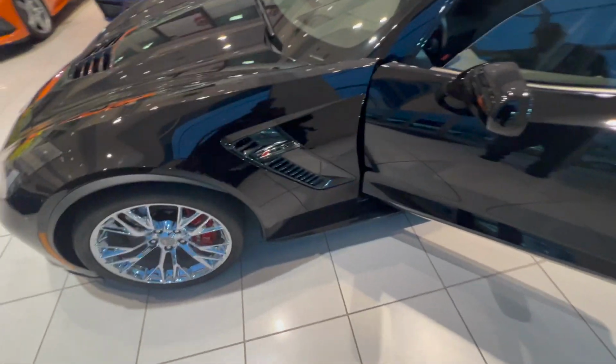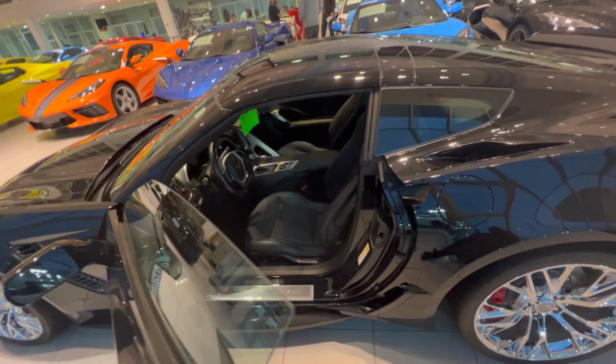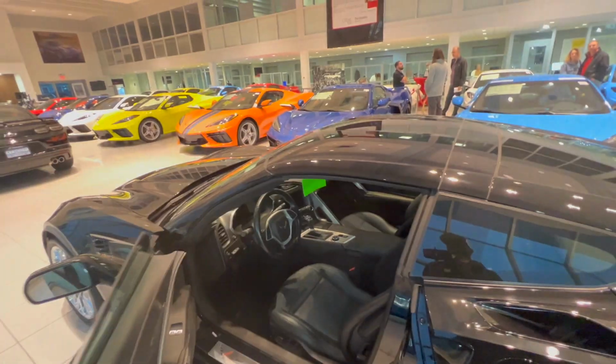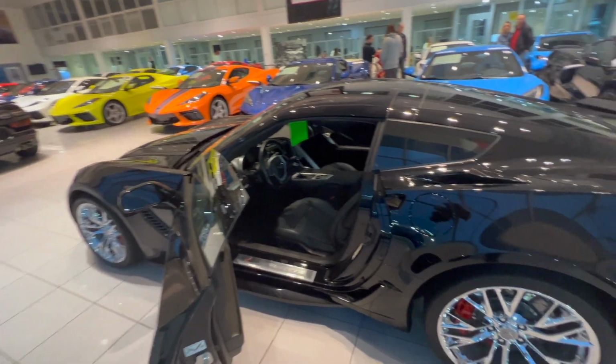As you can see, this car definitely has side skirts on the side as well, so that's something that already comes with this car. Now you could do the side skirts further back right here. You have it come up on the side, so that's one of those things where it's a personal preference whether or not you want to stick with these side skirts or get the bigger side skirts.